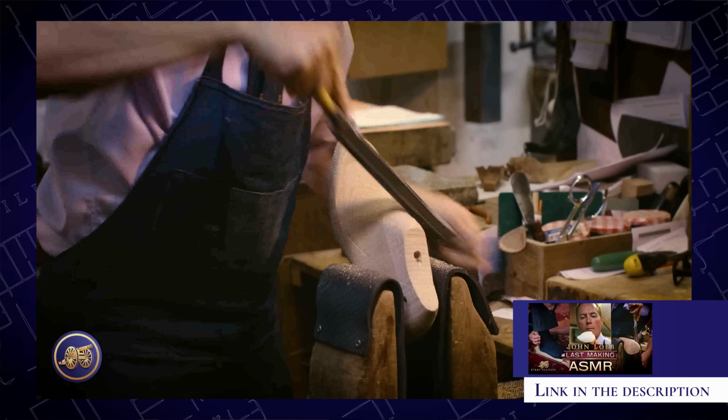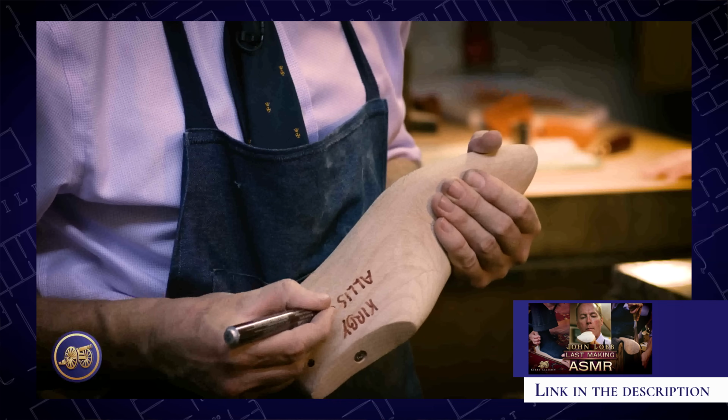A bespoke last is literally a wooden representation of your foot around which the shoe is built. So with the ready-to-wear model, you have stock models and sizes that would approximate the shape of your foot. And you get a good fit depending on how close the size is or how well the shoe is made. But on a bespoke shoe, the whole foundation of that process really begins with the bespoke last and a bespoke last maker taking measurements of your foot and then transmitting that into a solid block of wood around which the shoe is built. Now it is that last, that wooden representation of your foot, that should allow a pair of bespoke shoes to fit perfectly and then really be designed around the shape of your foot.